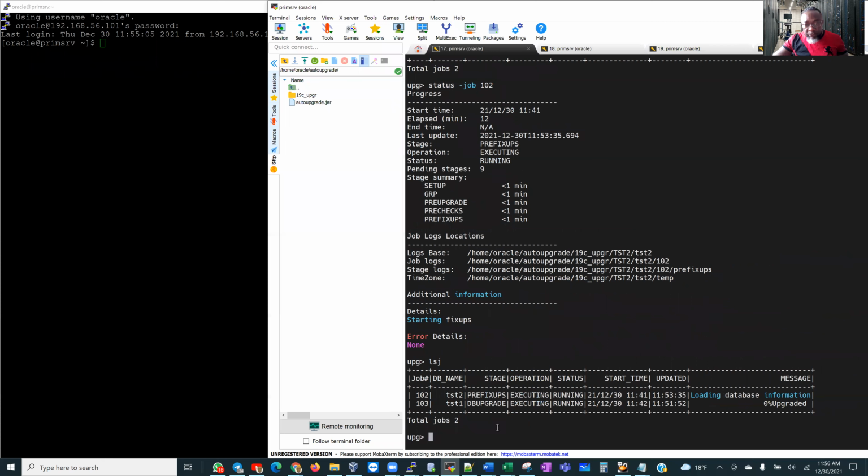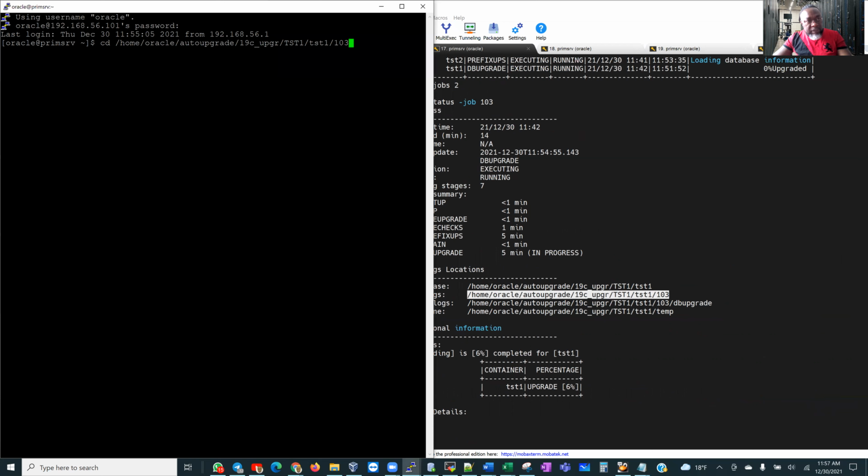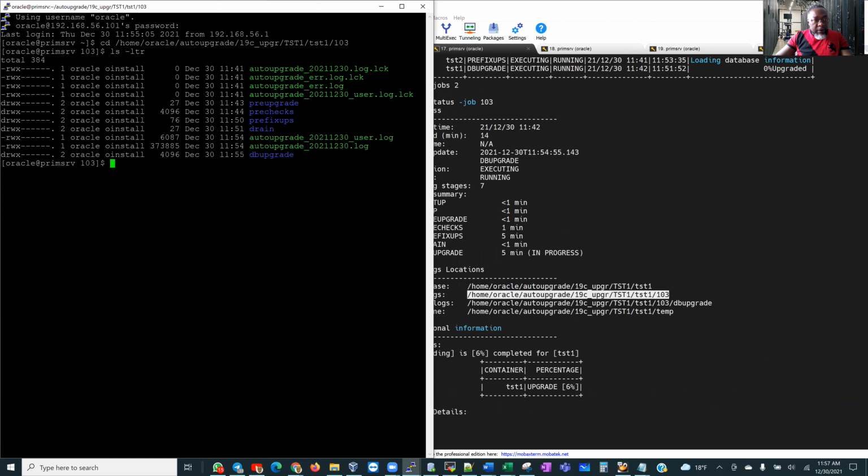So let's get the location for our TST1 database. Let's do status minus job 103, and the job logs are going to be here. So let's go ahead and cd to that location, ls -ltr, and then we can tail -f the upgrade user log.